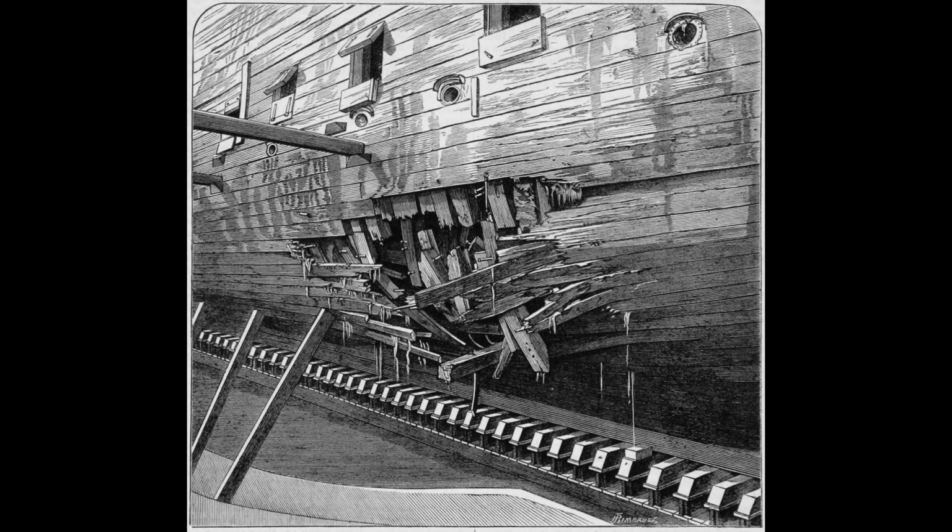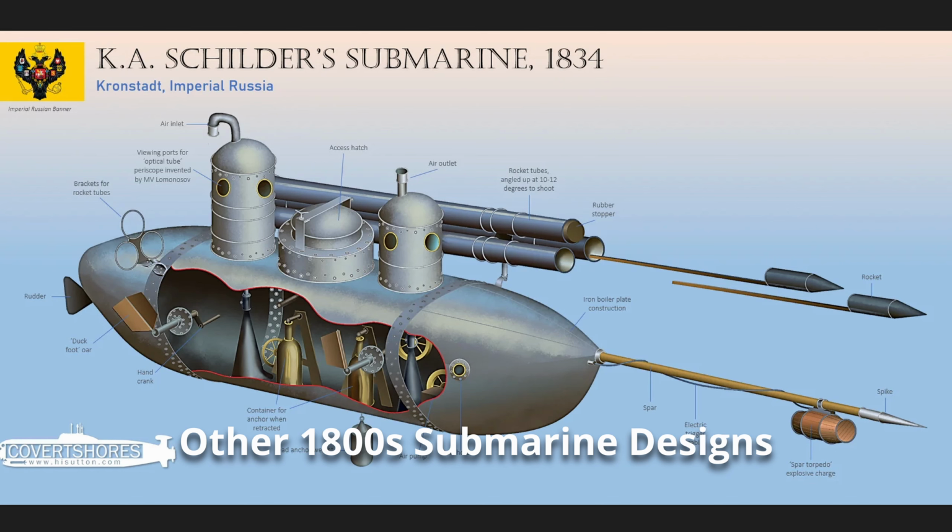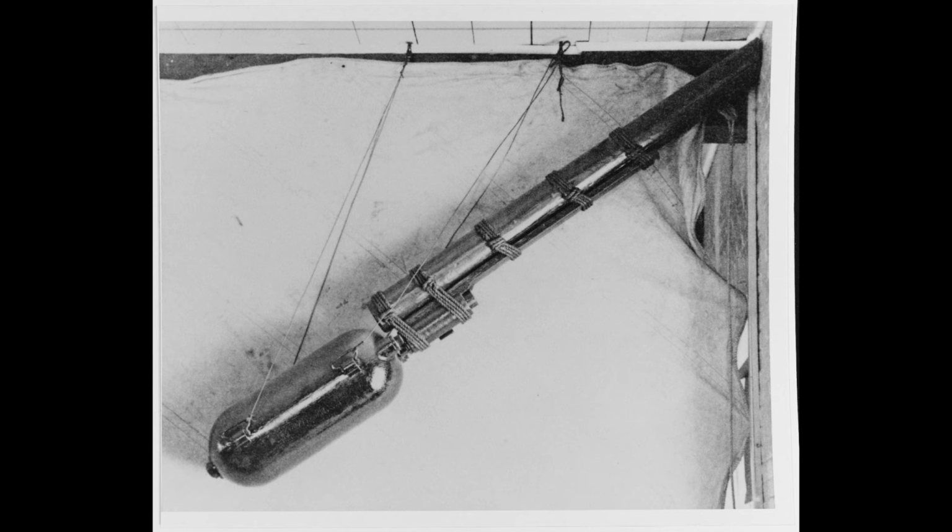The weapon is used by running the end of the spar into the enemy ship. Spar torpedoes were often equipped with a barbed spear at the end so it would stick to wooden hulls. A fuse could then be used to detonate it.